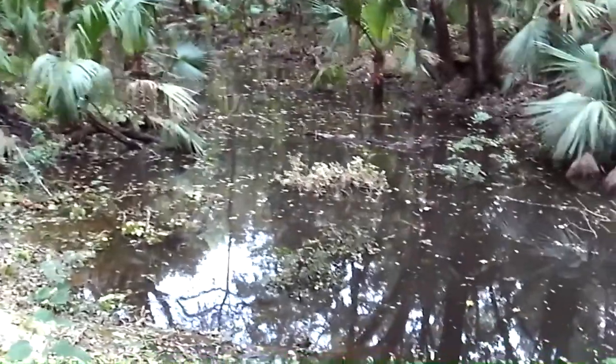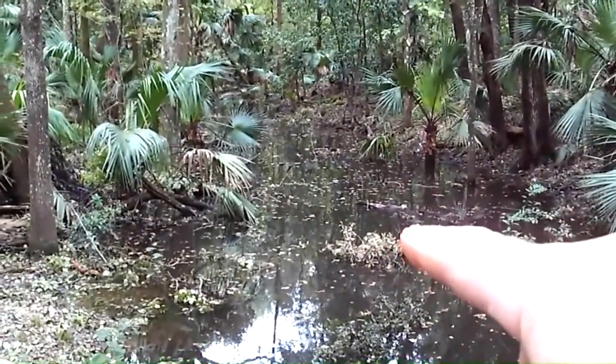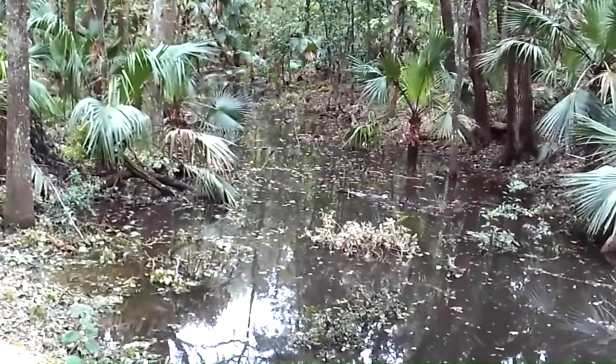But then I get to the bottom of Wild Turkey and we are fully flooded. Not only is the railroad tie bridge flooded, but I don't see any of the other bridges either. Remember, we have 3 bridges. So I'm going to take a walk over there next.